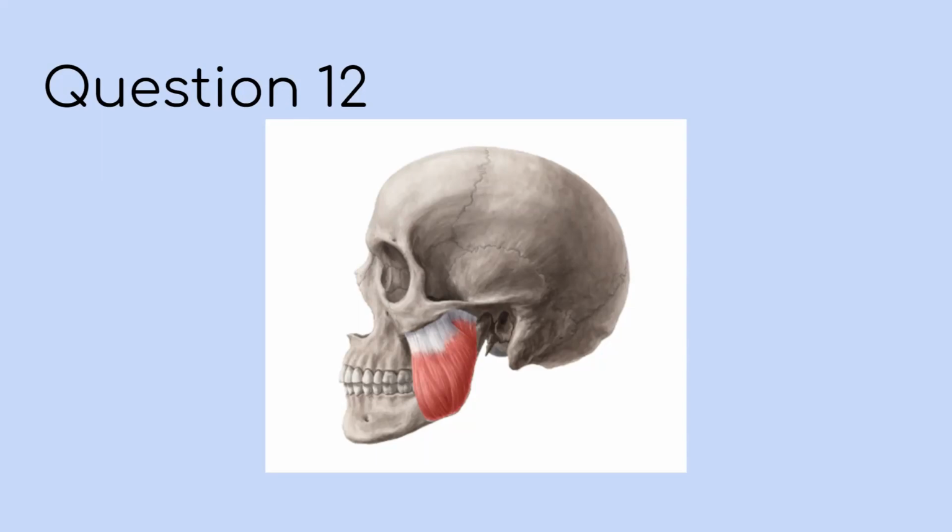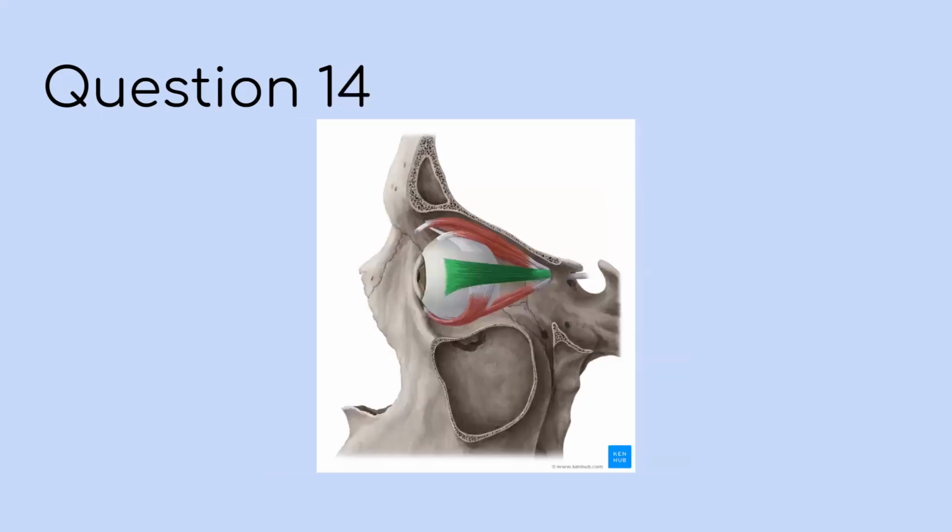You guys can see the leaderboard for a little bit. Next question. Which muscle is highlighted?